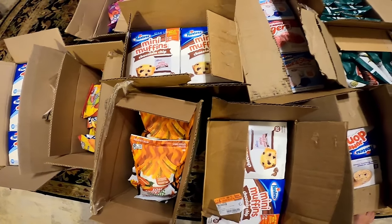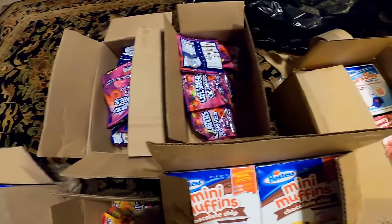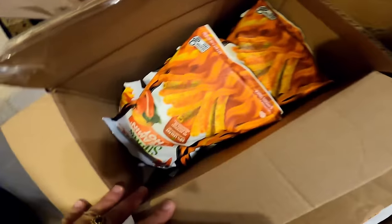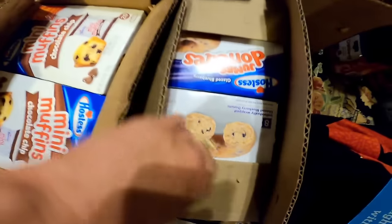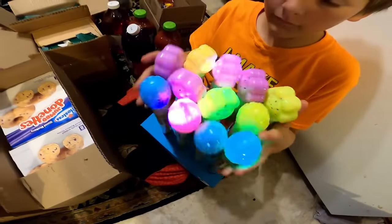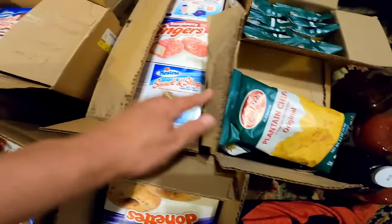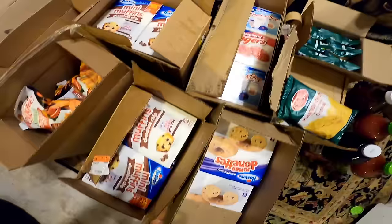I have just went through and opened up all 13 of our boxes. We have some Twinkies, a whole bunch of Lifesavers here, some mini muffins, some raspberry zingers, some of these steaming hot veggie straws, some more chocolate muffins, some glazed blueberry jumbo donuts. We have these lighting up Mike and Ike candies that little Kane is holding. Some more Lifesavers and these plantain chips. So I'm gonna try and put all of this up here on the table and show you how huge our haul is.